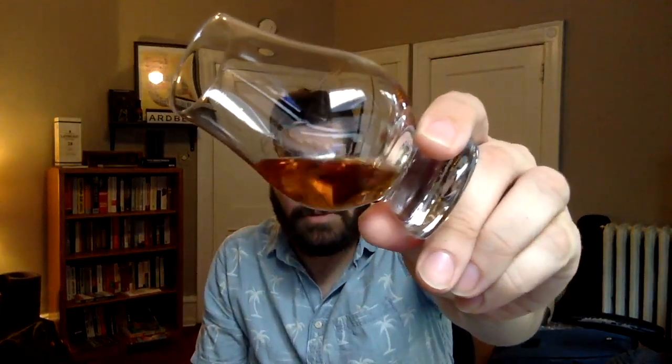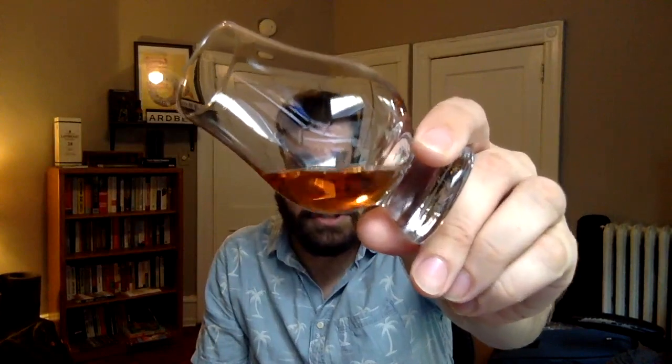While it does not say anywhere on here that this is natural color, so we do have to assume that they've maybe added some color to it. Let's take a look at that anyways. Really kind of a nice color. It's unfortunate that they've more than likely added some E150A to make it that bold color, but nonetheless.